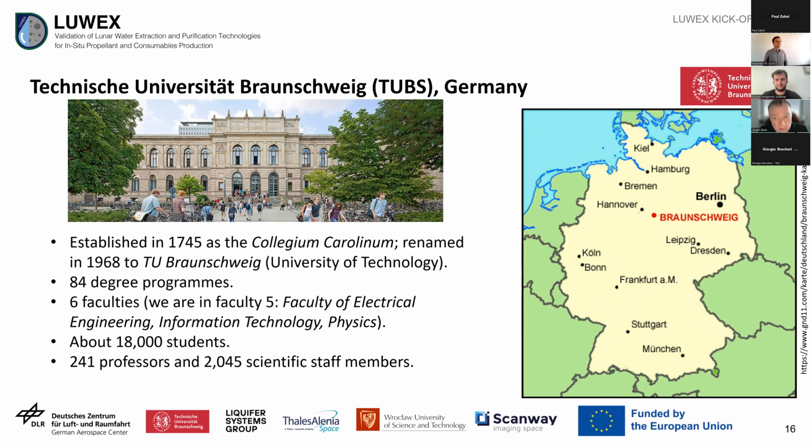It's close to Hanover and also not far away from Berlin. So it's located in the northern half of Germany. TU Braunschweig is the oldest university of technology in Germany. It was founded back in 1745, so it's very old. And it only became renamed as a university in 1968. And since then, we've been calling ourselves TU Braunschweig.